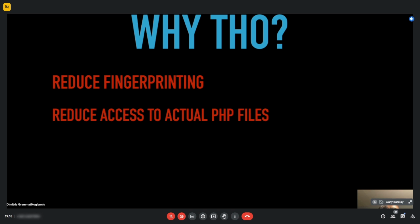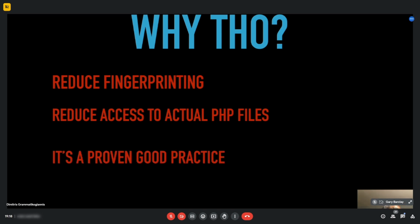With this idea of the public folder, this whole nuance is not needed because you don't actually have access to those files. And lastly, but not least, this is a proven good or even best practice that we just copied over from other very famous projects like Laravel, Symfony, etc. So it's a good thing.